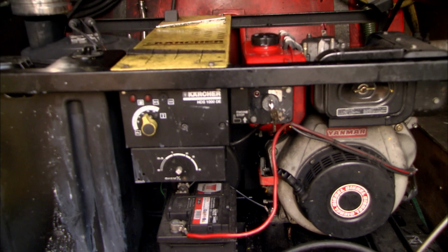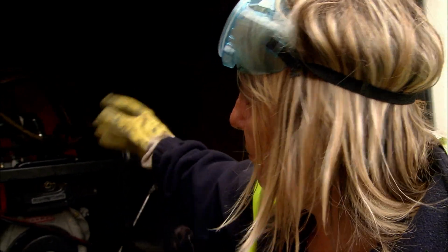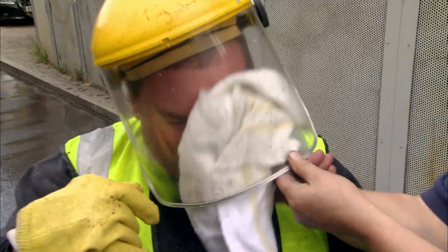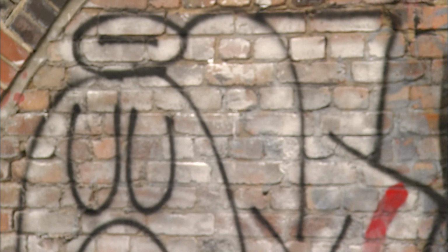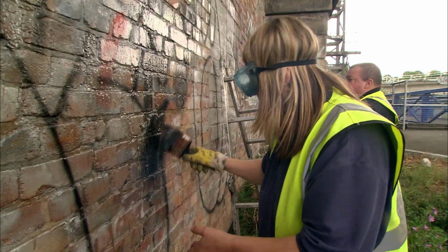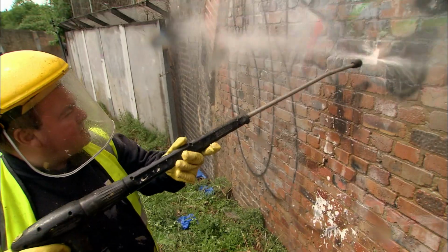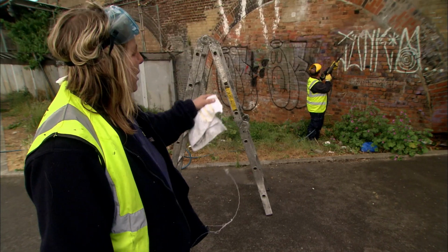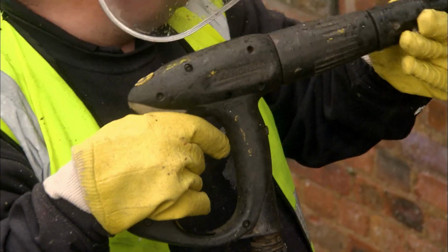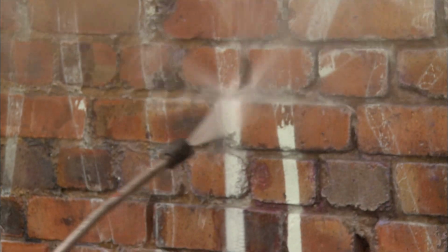Well, these are our weapons of war. We have the generator there, and then we have at the back our 1,000-litre tank of water. I think you're looking at about 9 grand there, all in all, to have that done. Having cleared the smaller tags, it's time for Vic to tackle the big one. So tiny, look, you can't reach it. No, he's doing a good job. And when we do graffiti, we have it up to like 70 degrees. It can go to 150, but we don't use it on that. Take the graffiti off quite nicely.